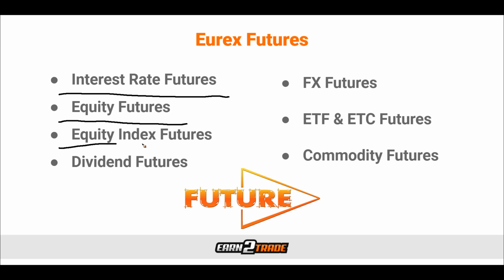Then we have the equity index futures. The category features over 200 equity index products from leading exchanges worldwide, with a primary focus on the European ones. Investors can trade equity index futures on the DAX, the SMI, the MSCI, the Vienna Stock Exchange, and the list just continues to climb from there.